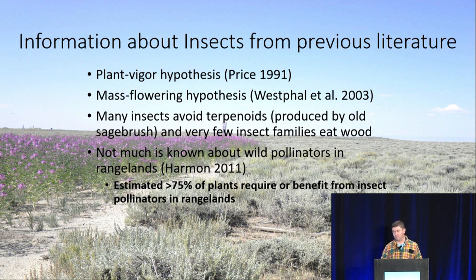I looked at some of this mass flowering hypothesis work, which comes out of the ag literature. Basically, if you're planting sunflowers in a monoculture of corn, you're going to have a marked increase in pollinators. So what I'm looking at is we have this monoculture of decadent old sagebrush, and then we have these 5-acre patches where we can really plant native flowers. And I'm thinking, yeah, if we can get 5 acres of this beautiful pink flower next to a monoculture with really no flowers, we're probably going to see more insects.